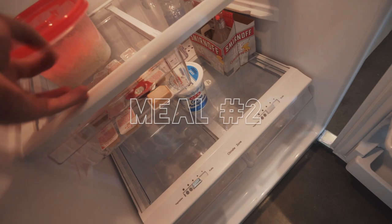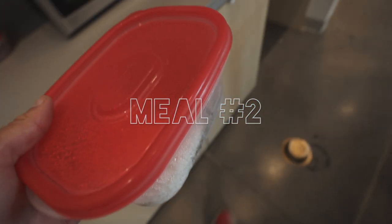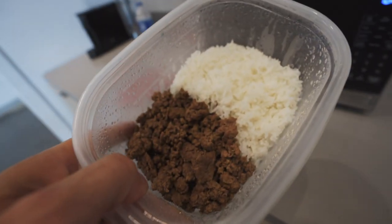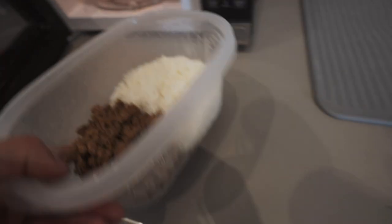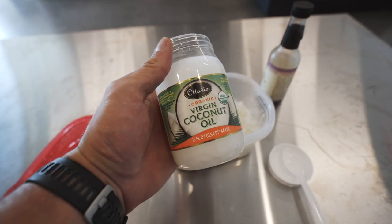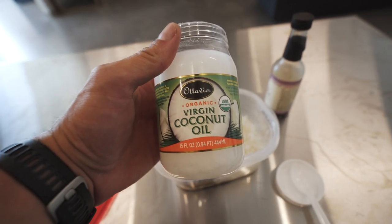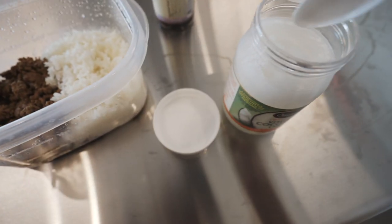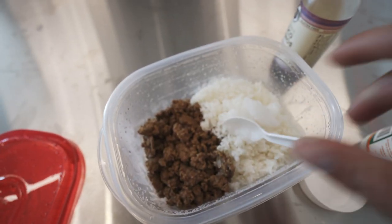Okay, so meal number 2 is going to be a pre-workout meal. This is 8 ounces of ground beef and about 1.5 cups of jasmine rice. I'm gonna throw this in the microwave, and then we're gonna add some coconut oil to this. Now, coconut oil is an excellent way to add some calories to your food, get some good fat sources in there, and it makes it taste absolutely delicious. So I'm gonna throw about a tablespoon of coconut oil in this right here, mix that up.